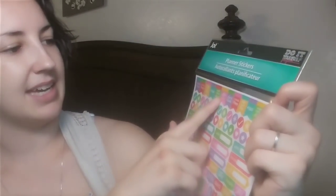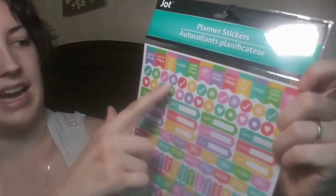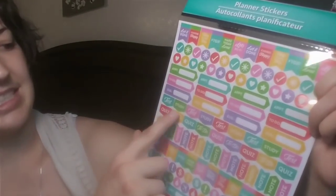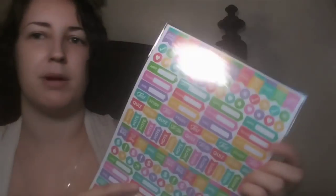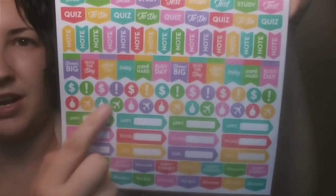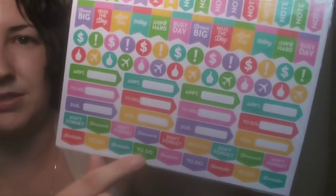So up here, it's again, get it done. Let's do it. Make today great. Thank God it's Friday. And then asterisks, check marks, stuff like that. And then it has appointment, to do. Then it has test, study, quiz, so you can put those reminders in. Or, you know, even if you're a mom going back to school or a dad going back to school or something, these would also be good for that. And then down here, dream big, seize the day, love this. There's some more birthday and travel reminders, bills due, important. And then down here at the bottom, they have homework, reminder, to do, stuff like that.